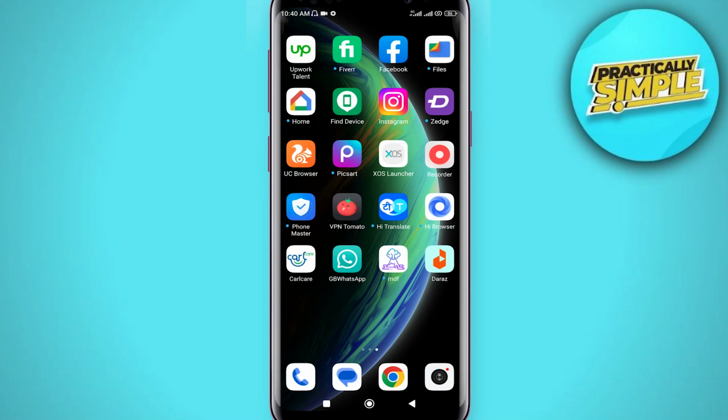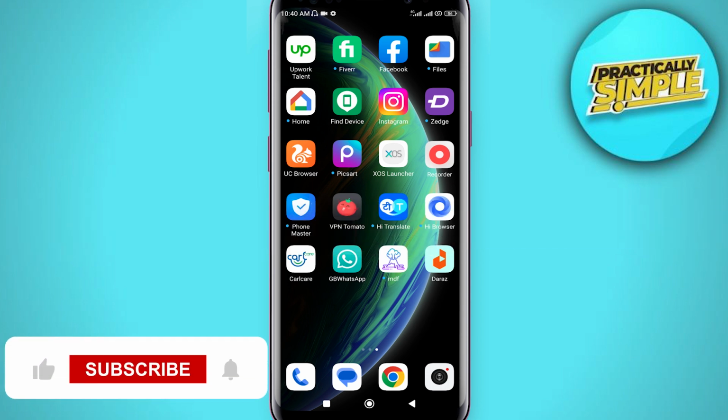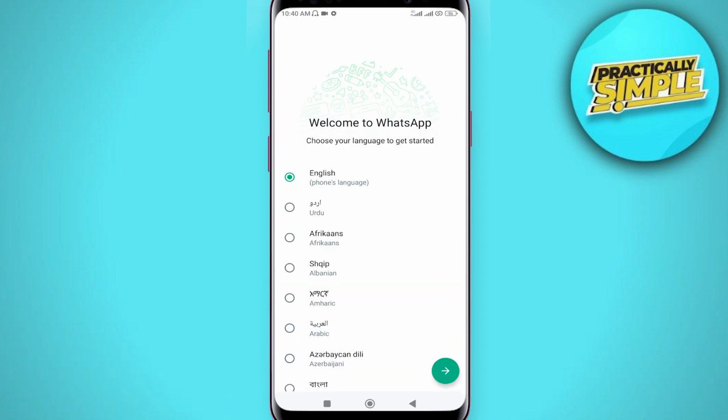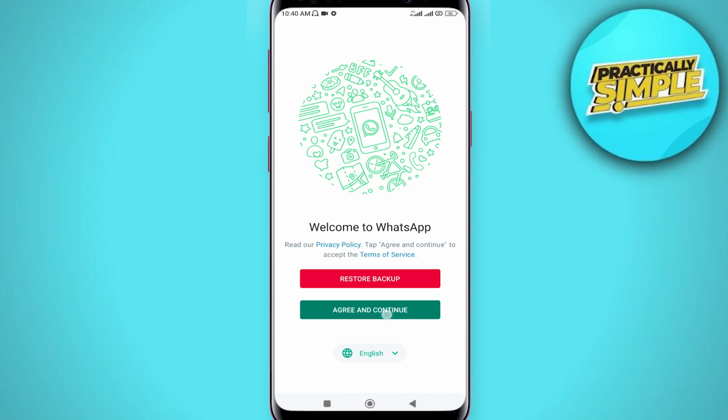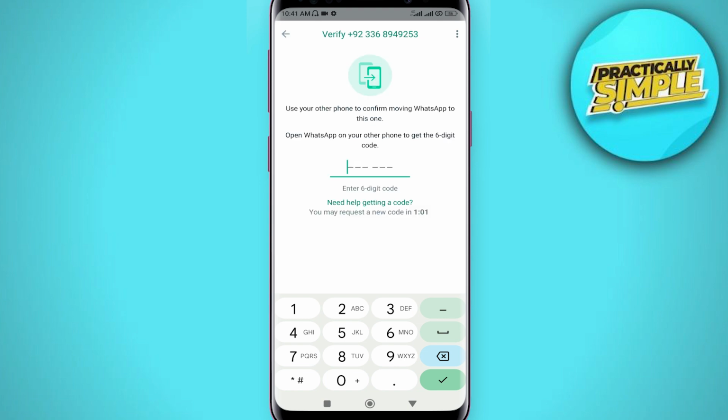In today's video, I'm going to show you how to fix the WhatsApp verification code problem. If you're trying to activate a WhatsApp account, the first step is to enter your phone number and request an SMS verification code. Without the WhatsApp OTP verification code, you will be unable to register your phone number and access WhatsApp. If you don't receive your WhatsApp verification code via SMS, then in this video I will show you how to fix this.